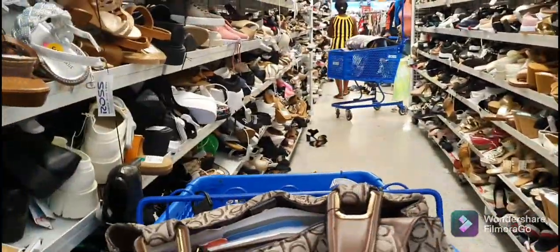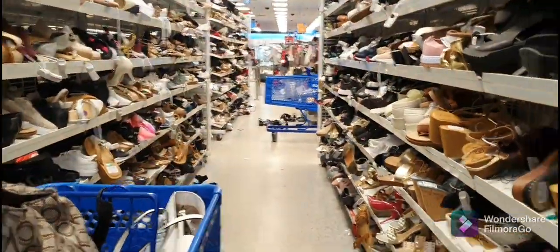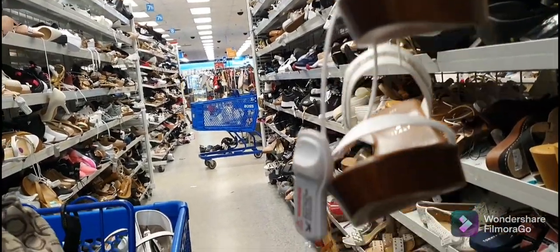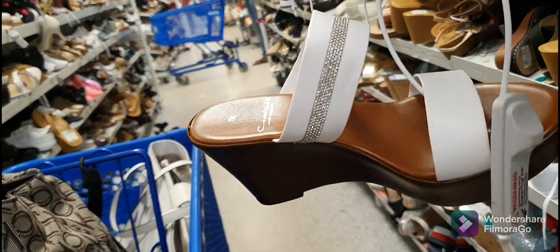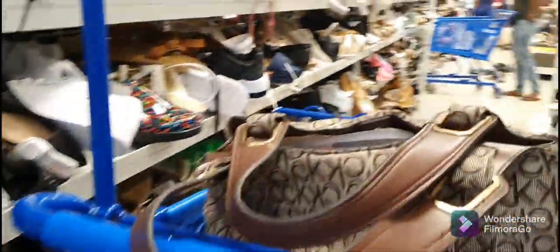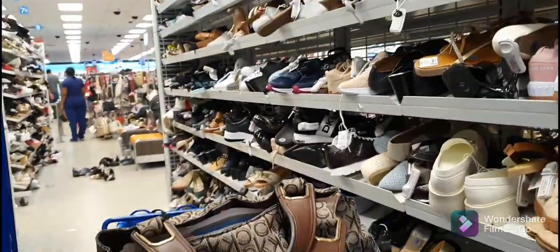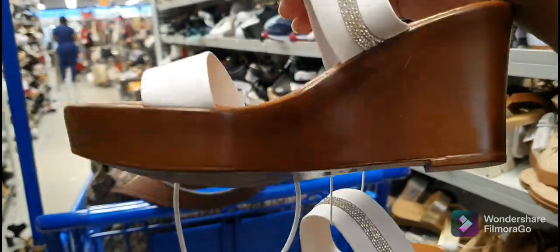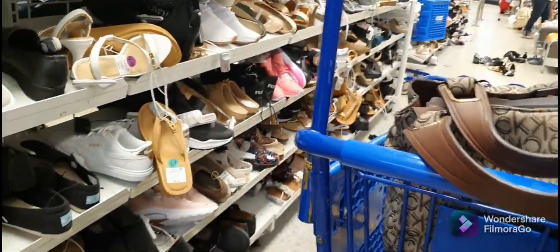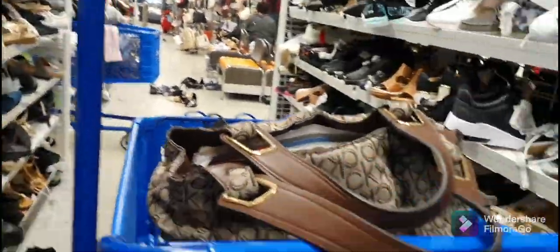So you still have to look around and around. Ooh, this one looks cute. Look at this. This could match my bag. Ooh, I like this. But this is size 7. So tell you what, I'm going to look straight along the shelves to see if I find something. I don't really like the heel that much. The heel is brown. I don't really like the color of the heel. But I guess it can work with whatever.